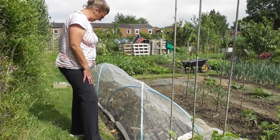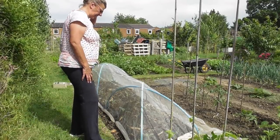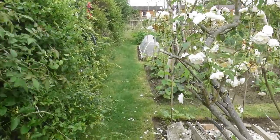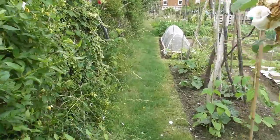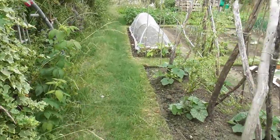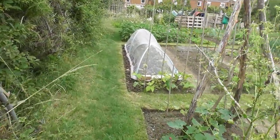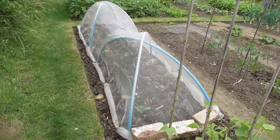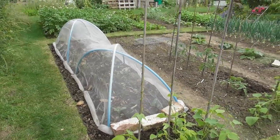Nearly there. Nearly there. Phew, it feels like everything has taken forever today. But here we are. Glad, very glad to get this job done today. The first of the winter garden.